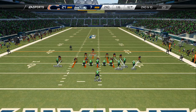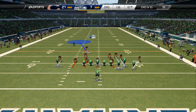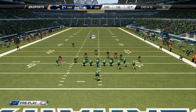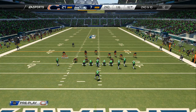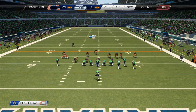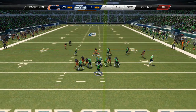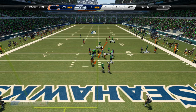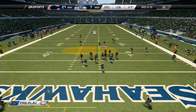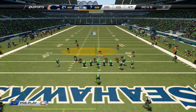Marshawn Lynch is in the backfield. 10. Getting sacked. Not a good job by the quarterback that time. Inside of 2 minutes in the first half, you got to get rid of the football. Nobody's open, just throw it away. That time, he loses yards by taking the sack.